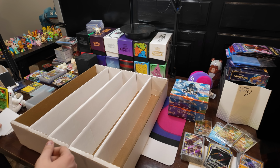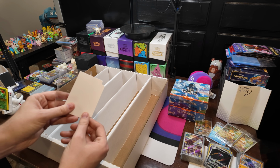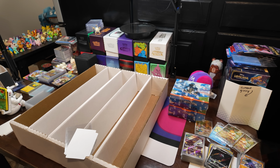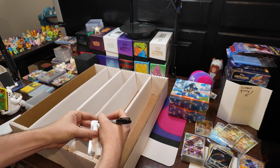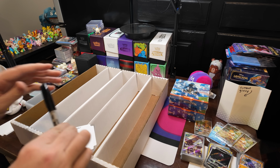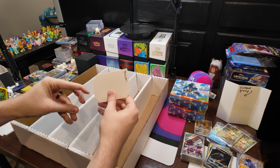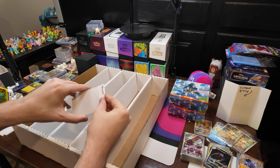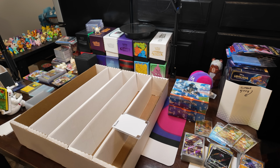But first, what supplies do we need? So I use these little card dividers, and I put them inside of a top loader, and I just write the set that I'm going to be working on. So the first set of bulk I'm going to be doing here is just going to be Terrestrial Festival. So I'll just write that on there, stick it here in the top loader, and that'll be an identifier as we go along.